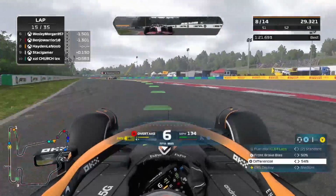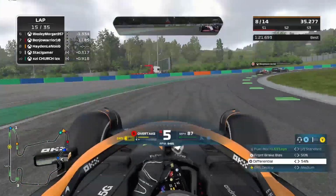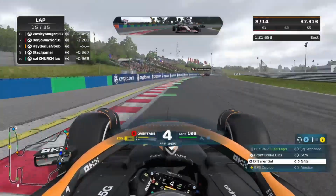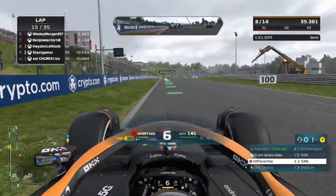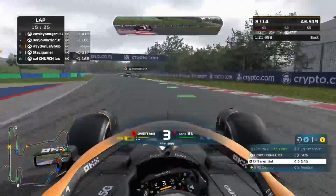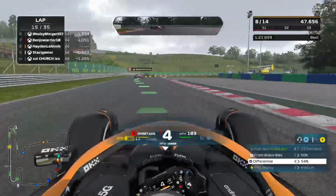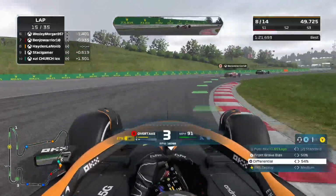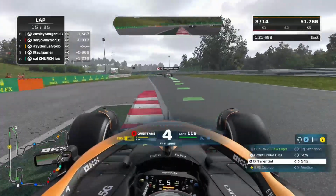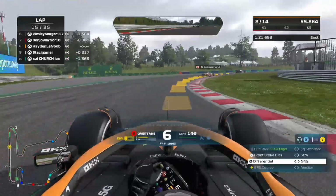Into the fast left-hander. Trying to run a little wide just to keep myself a little safe. Trying to get the exit speed. Don't go on the curb. That curb, or that sausage curb, is most likely going to spin you around. If you can keep it from spinning, it's good on you. Now I know I have to get to Benjo and Wesley ASAP. Benjo is ghosted, so he has an AI. I think he disconnected, so that's going to be a big help. I'll be able to catch and pass him pretty quickly.